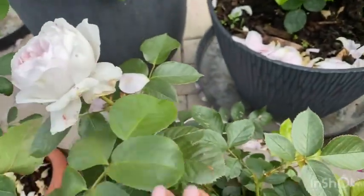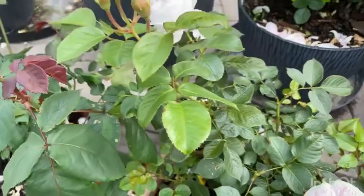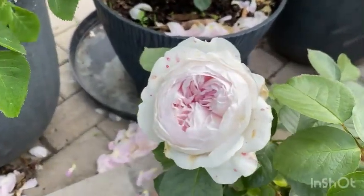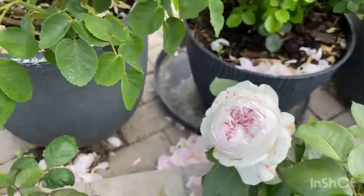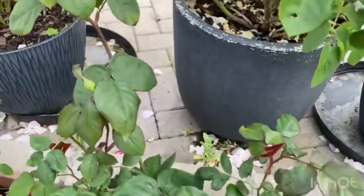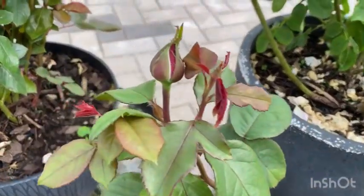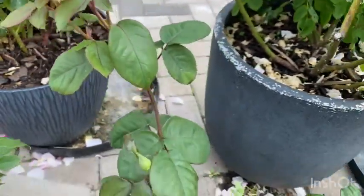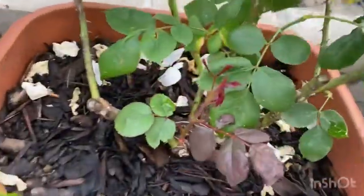Cup-shaped. This is Secret Perfumer, and then followed by another Perfumer Rose, not yet in bloom. I moved this one because it wasn't doing well in the shade. She's in a pot now and she looks like she's really liking it.